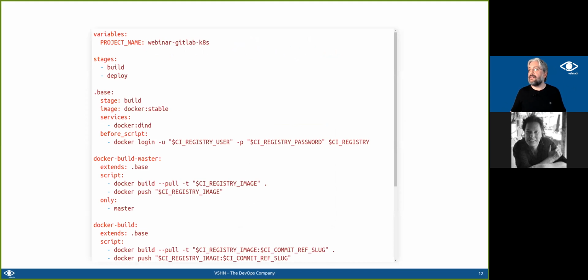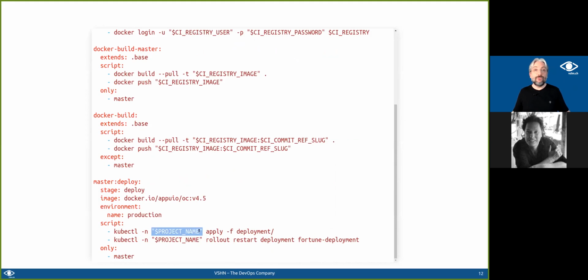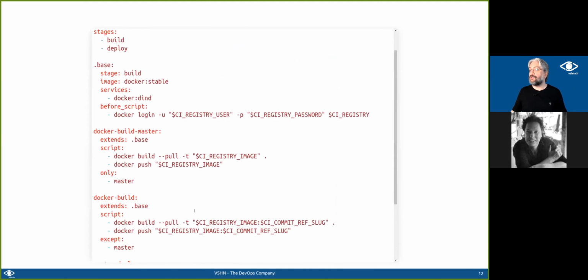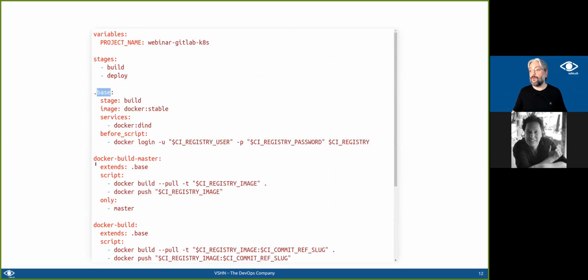Literally, we have here a couple of variables. You can select variables, and then you can reuse those variables later on. Like right here, for example, I'm reusing those variables. And of course, you can reuse different chunks of definition. Here, for example, I'm defining a base definition task, if you want, and I'm extending it right here. GitLab CI/CD pipelines are based on the concept of stages. So in this case, I'm just using the very basic build and deploy stage. You could have as many stages as you need.